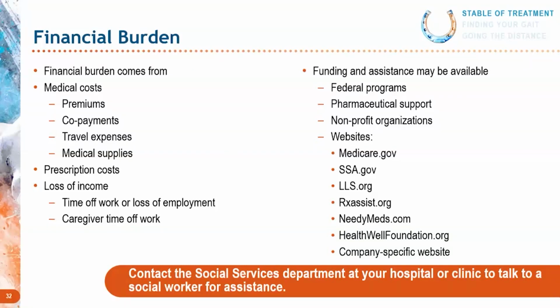There are many programs available. You have them here and in your books. The LLS has grants for patients for prescriptions. If you find yourself with high copays, there are many resources for patients. Utilize them. Sometimes they go underutilized. So Cover My Meds, needymeds.com, very good resources for patients. And most practices have a social worker as part of their practice. That social worker is a great resource and probably knows more resources than I know. So make sure you make that connection, even as an introduction, because there might be times where you fall into that insurance gap.